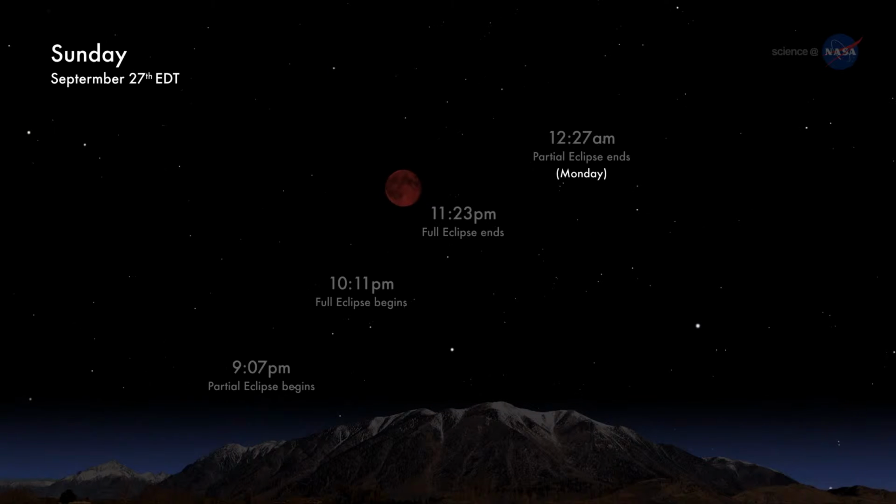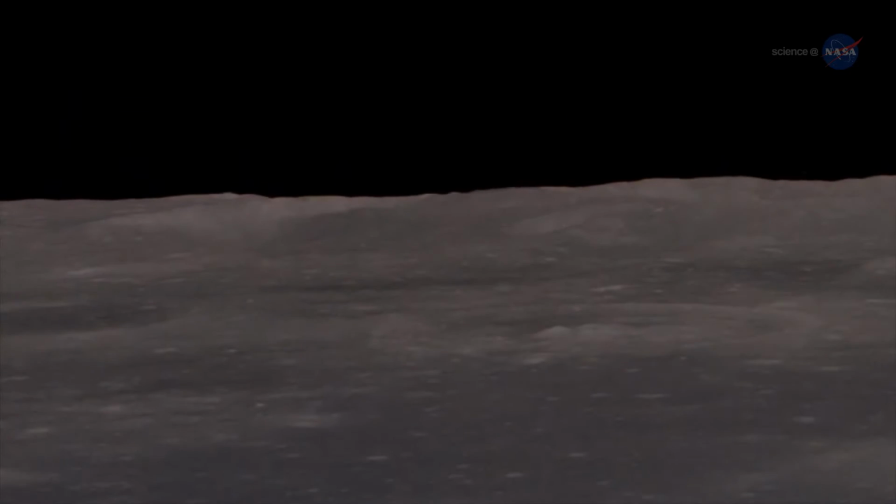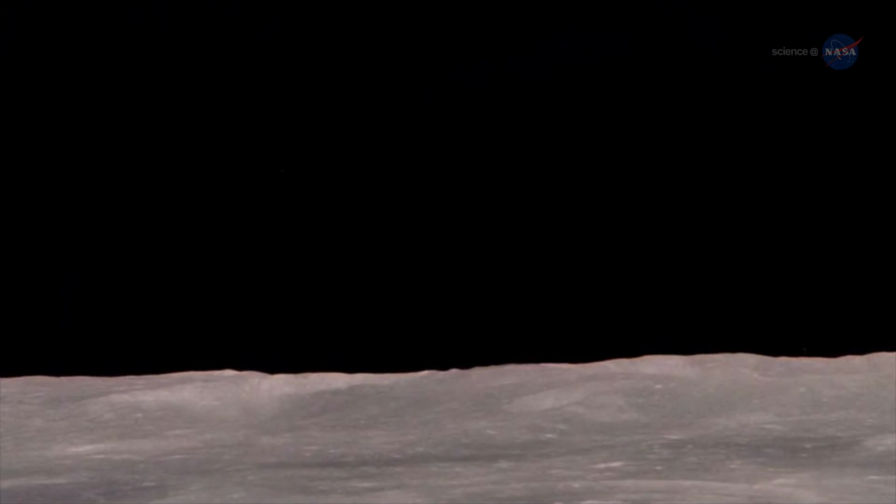Totality begins at 10:11 p.m. Eastern Time. That's when the moon is completely enveloped by the shadow of our planet. Totality lasts for an hour and 12 minutes, so there is plenty of time to soak up the suddenly red moonlight. The reason the moon turns red may be found on the surface of the moon itself.